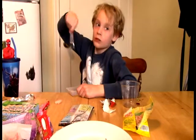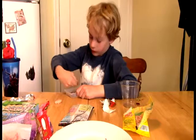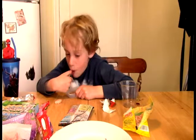Okay, guys, so Leo likes that one. He has had 14 guys that he liked out of this crate. I only had 13 guys.